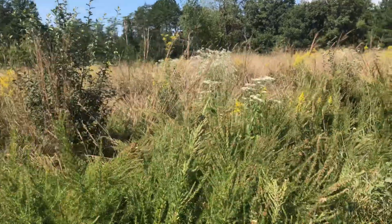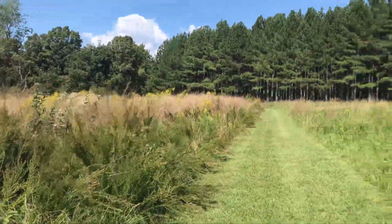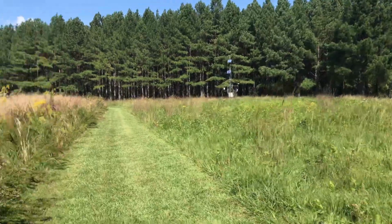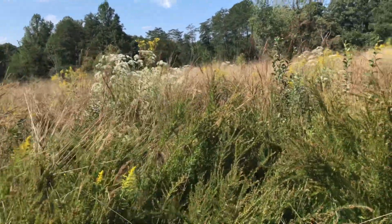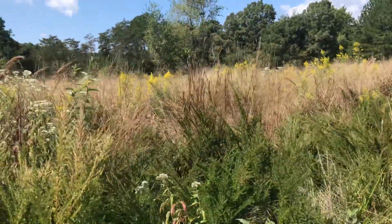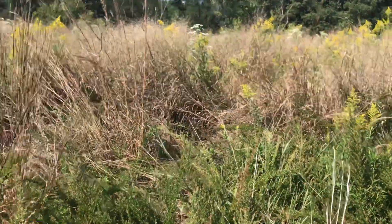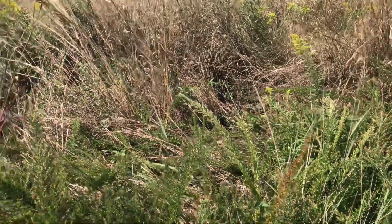Now this area gets a prescribed burn, so these fields are bordered by access points, of course, because this is a demonstration site. And you can see the difference between this area and the Virginia grasses, but there's bluestem in here. There's a lot of different kinds of grasses, a lot of different microhabitats. And the key about this is see how the grass is growing out to succession and getting knocked over. So you can see some deer bedding in here. And of course, there's going to be rabbits.